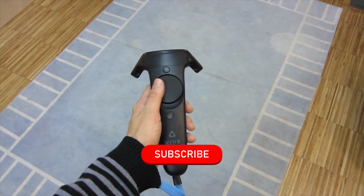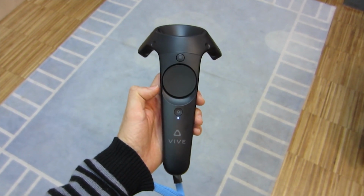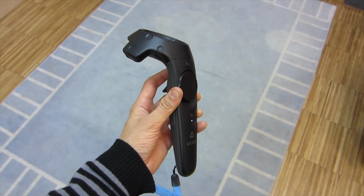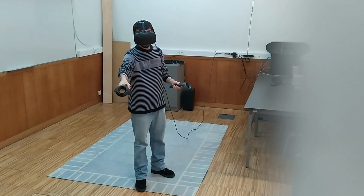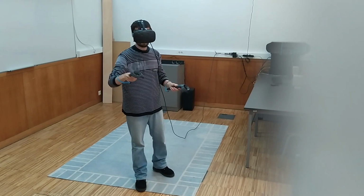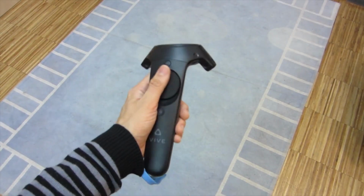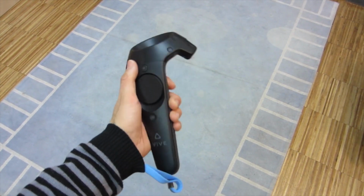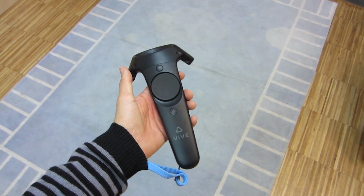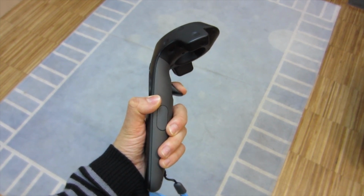This is the HTC VIVE controller, a controller for interaction with virtual reality glasses. With this controller, you can interact with the elements you see in the virtual world. This controller is held with your hand, and the position, rotation and movements of your hand in the real world will be the same movements in the virtual world. It also has buttons that you can press to perform actions and choose options that you see in virtual reality.